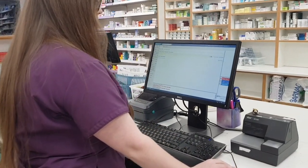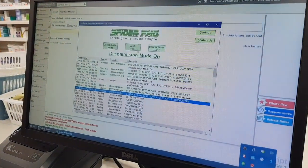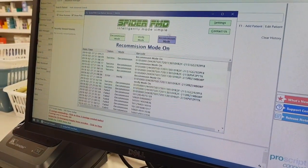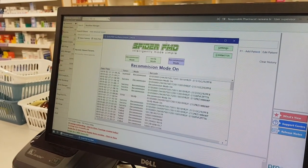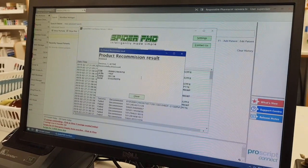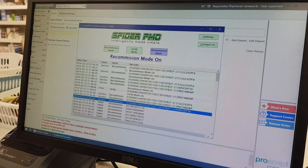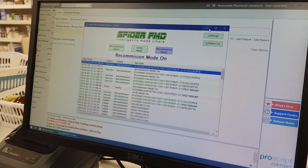To recommission an item, you can only do this on the screen. So open the software, click on the recommission button, scan your item, and the results will be displayed. You can verify product in the same way. So that you don't forget, this window can only be closed in decommission mode.